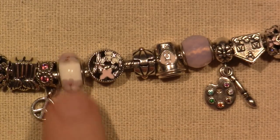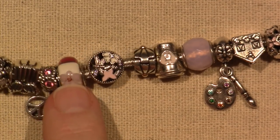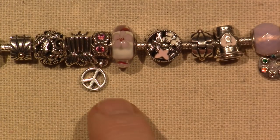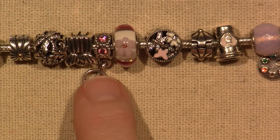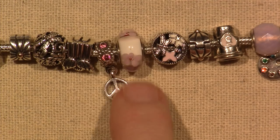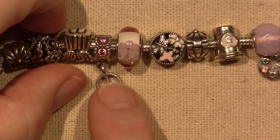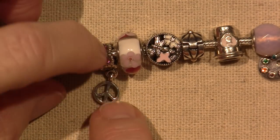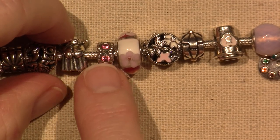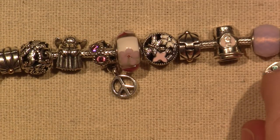This is the Murano that I decided to go with, the white apple blossom, possibly. I'm not sure. But it just has a light pink color, so it plays right into it with a white core. I have the peace sign, which was on my original bracelet I had years ago, and it has the pink CZs, so it plays, and I only have 3 dangles on here at the moment.